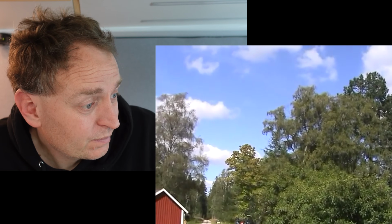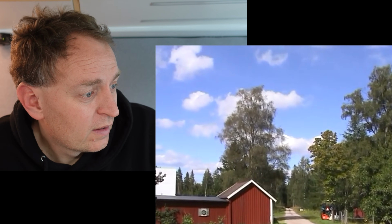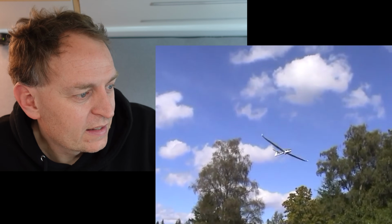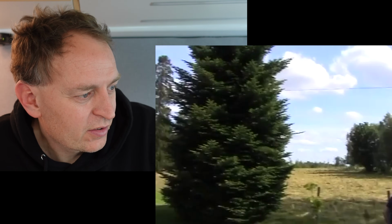But no, he's doing a turn. And look at the sink here. He's descending rapidly, which can happen. Very low level turn there. I don't know why he did that. Okay, now he's decided, got to land it. He's landing, going straight ahead.